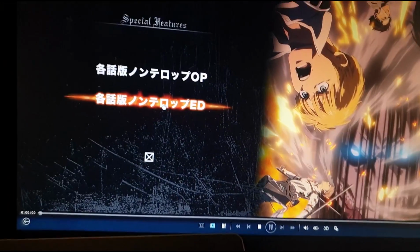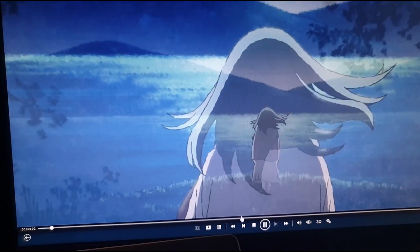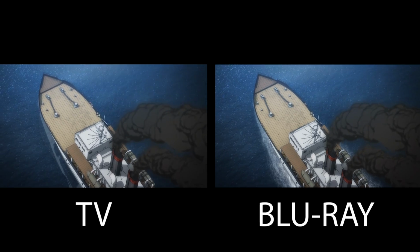But now with the Blu-ray unboxing done, what about the main changes from TV to Blu-ray? Are these changes worth $155? Well then, without further ado, let's get on with this. First up, more detail has been applied to the water underneath the boat.